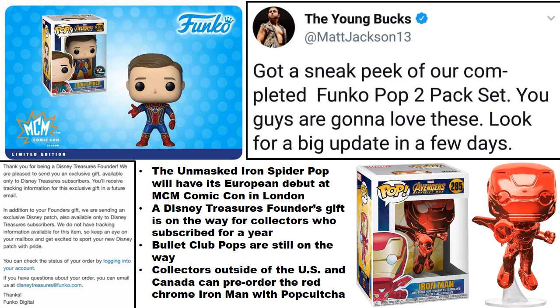For the Disney Treasures, there is a Founder's Gift. This is basically for people that signed up for a full year. So you actually do have a gift on the way, and it includes an exclusive patch as well. So be on the lookout for that. And honestly, I think you should have received your email already, and that should already be on its way to you.